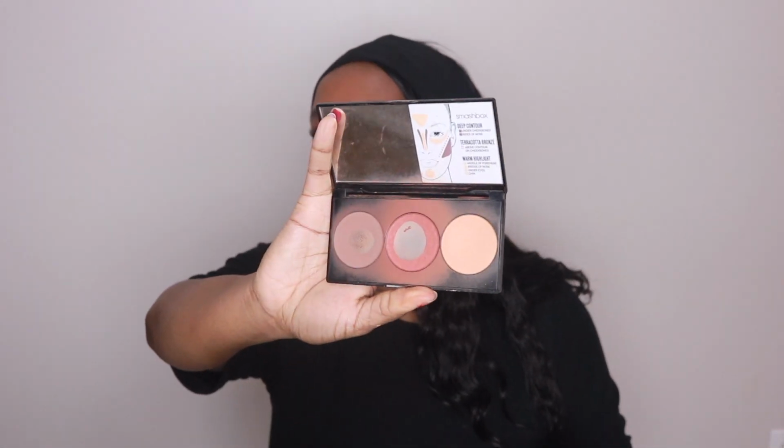Smashbox. I'm going to try a new bronzer eventually, you guys, but until I get rid of this, I'm not buying anything else.